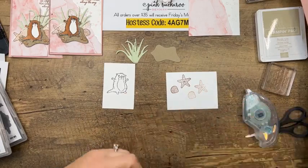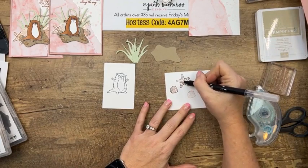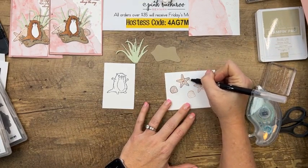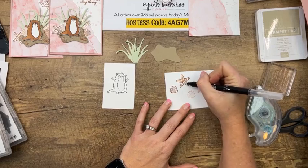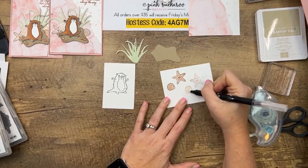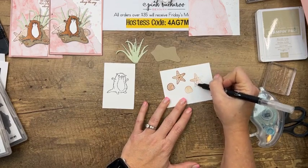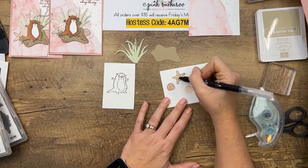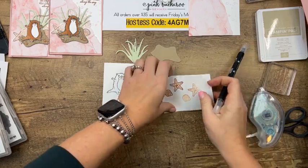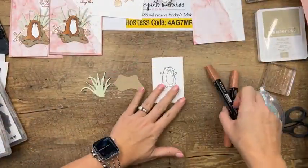And I'm not gonna color those. I'm just gonna take my blender pen and I'm gonna color it in like this. Blender pen has a clear solvent in it. You can use it kind of to watercolor. But if you run it over your stamped images, it will pull the color that's already in your stamped image into your image so that it's just lighter. All right, so there are those. And then we will do the same thing.